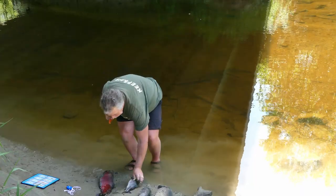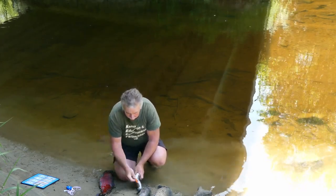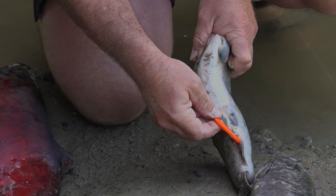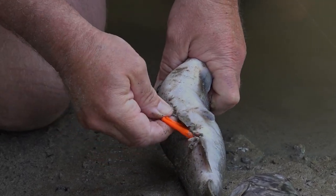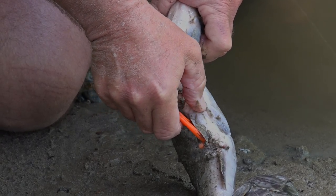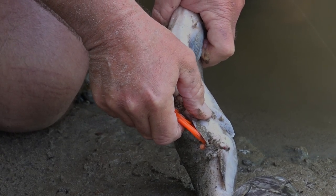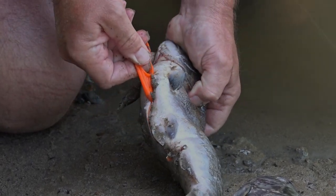I like to start up at the head, like this, and take your knife in where the vent is. It's right in front of the anal fin. It's a good starting place. Get a good grip. And we're going to go around these two pelvic fins. There's a big bone between them. If you hit that, you're going to be in for some golly gee whizzes. So around the pelvic we go. Get our fingers out of the way.